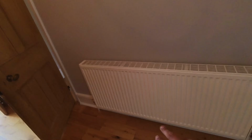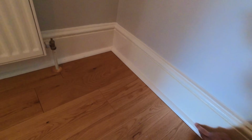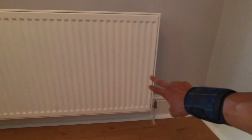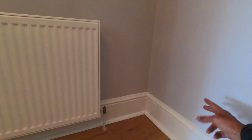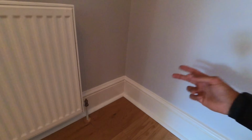Because it's all wooden flooring here, the pipework is going to be surface mounted, and the nicest way I can see doing it is running it on top of the skirting rather than along here. So I'm going to run it along the skirting, and then it's going to go up to the radiator. For that I need to work out how high to hang the rad, so that I can make sure that the pipework comes around and then into the valves, because we don't want it to go down and then up. So that's the plan.